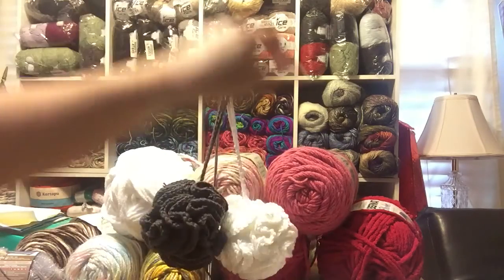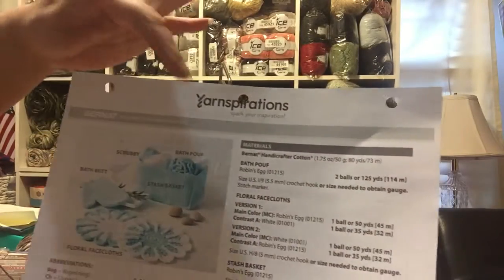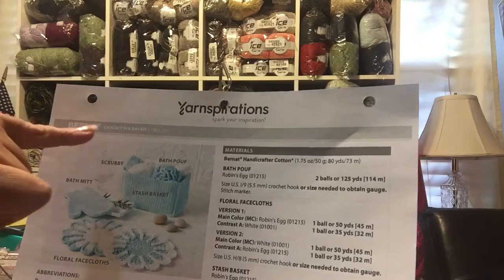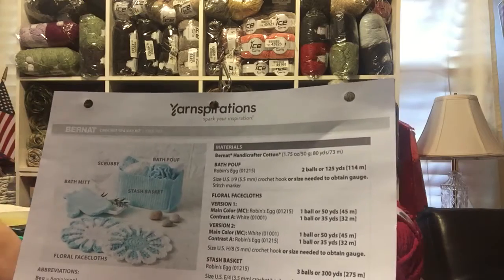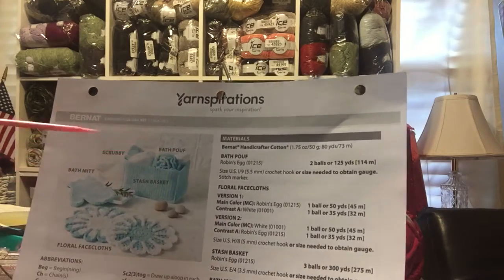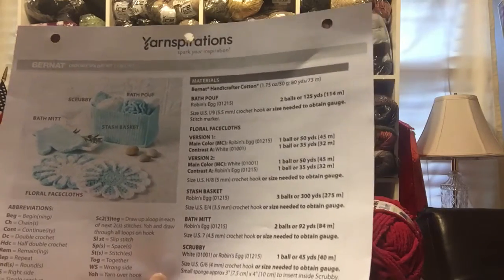So if you're interested in making the loofahs or the bath poofs, go on Yarn Inspiration and type in the Crochet Spa Day Kit. And they'll give you the pattern for the bath mitt, the scrubby, the stash basket, the bath poof, and the face cloth. They'll give you each one of these in the pattern.